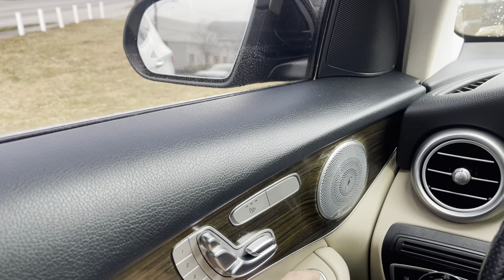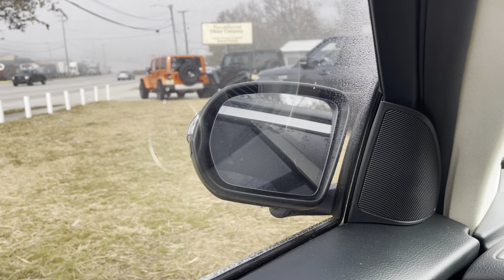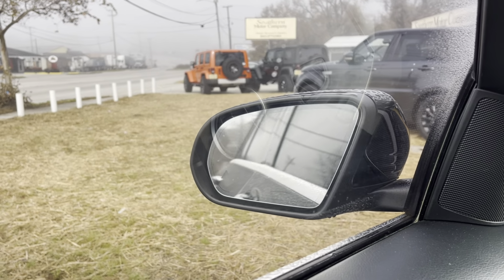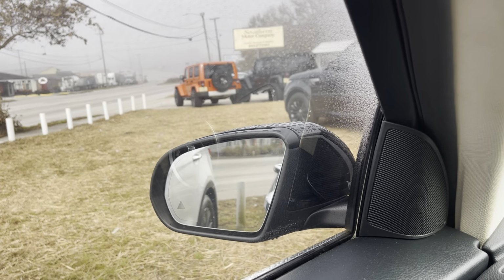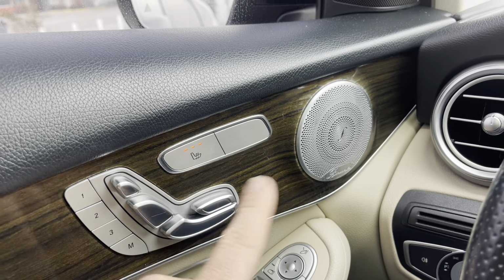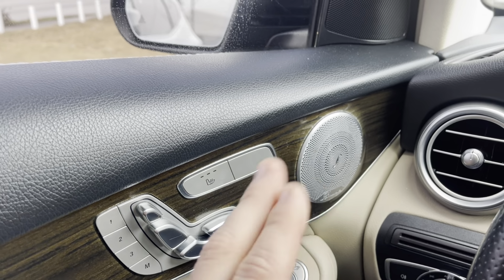Another feature I like is you can hit this button right down here and fold the mirrors in if you're doing some parallel parking or when you're in a tight spot. You also notice it does have the little triangle on the bottom of the mirror there, which is an indication that we do have blind spot monitoring system. This one has heated seats, but does not have cooled seats. So again, just the heated seat option, not cooled.